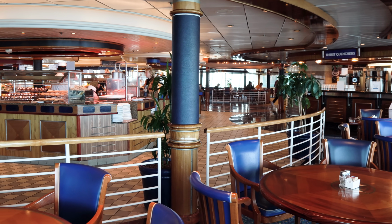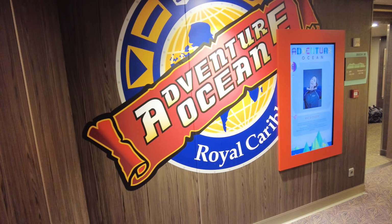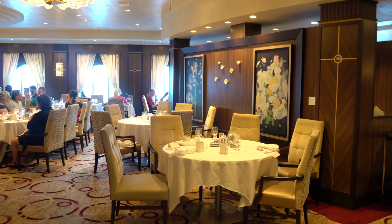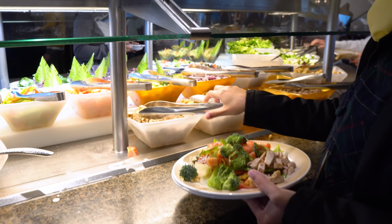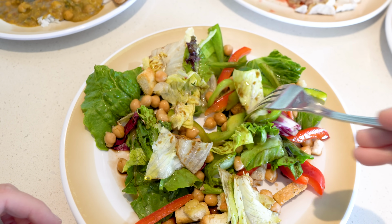Some parents prefer bringing their kids to the Windjammer for dinner before dropping off at Adventure Ocean for supervised programming, and then once the kids are in Adventure Ocean, the parents go to the main dining room to enjoy a nice, quiet dinner alone. There you have it, 12 reasons you should be eating at the buffet instead of the main dining room on your cruise. Let me know if I convinced you or not.